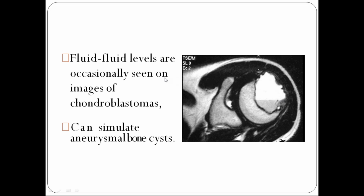And fluid levels, just remember, are usually not seen in chondroblastomas. This is seen in aneurysmal bone cyst. But in this picture, you can see this is the tumor. You can see a horizontal line. This part is the fluid. It's like some fluid is there below, and you can see it's a water level like thing. So this is called a fluid level. This can be seen in chondroblastomas occasionally, but usually this feature is common in aneurysmal bone cysts.